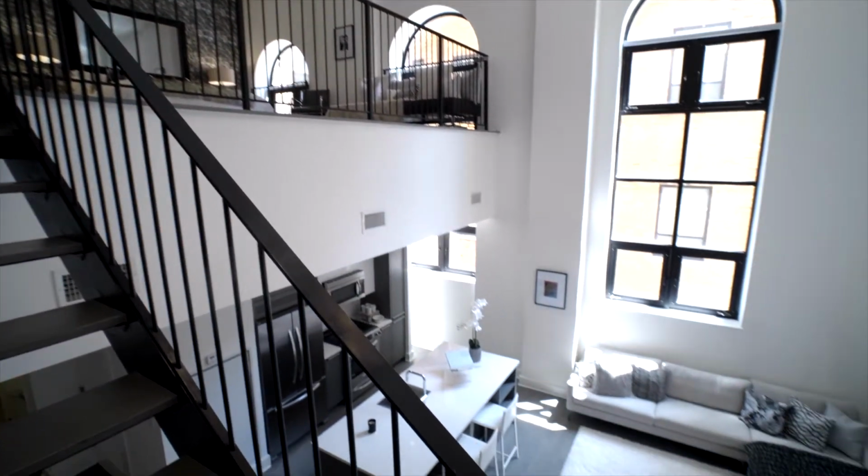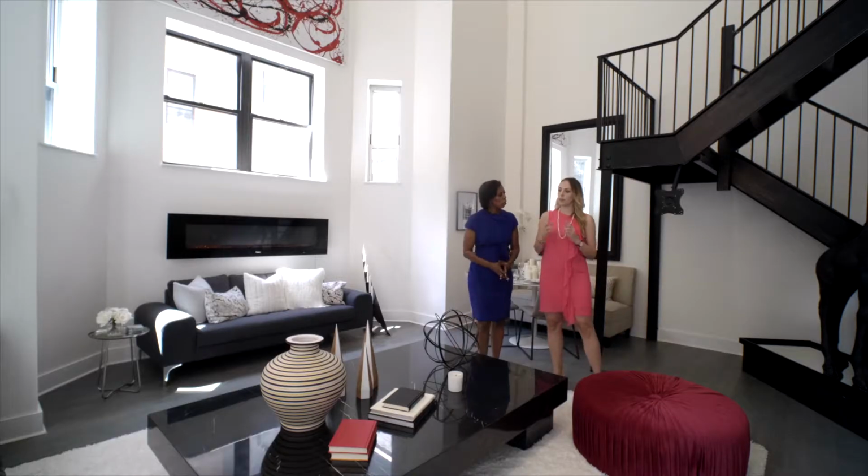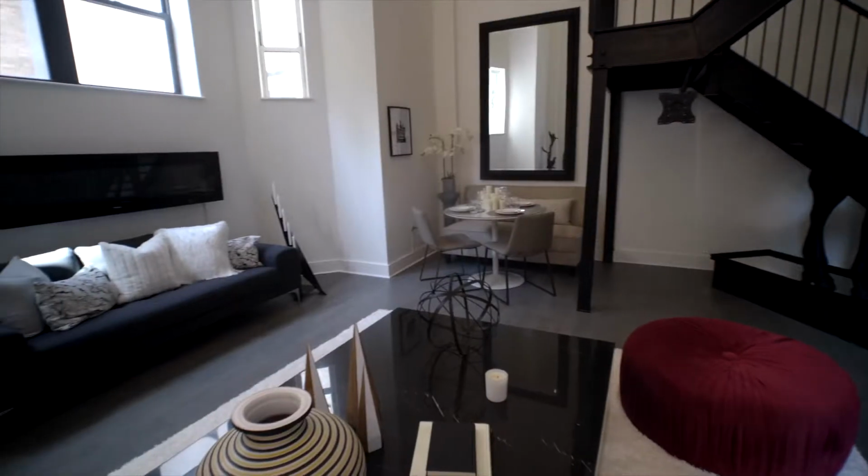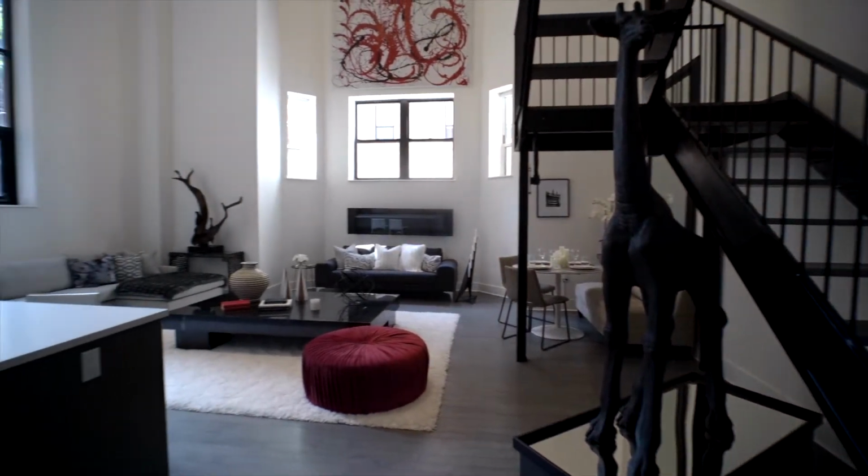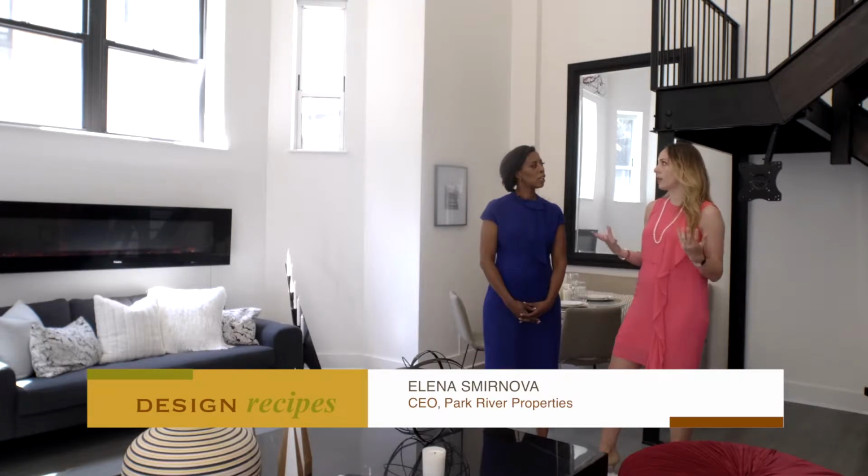What makes this an artist loft? So it feels like you are downtown, like in a loft space with the double height ceilings, but you're in Midtown, and you don't find that in Midtown. So this is an incredibly unique space, really one of a kind where we are located.